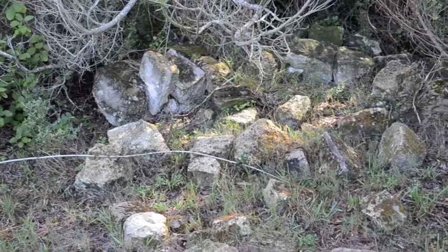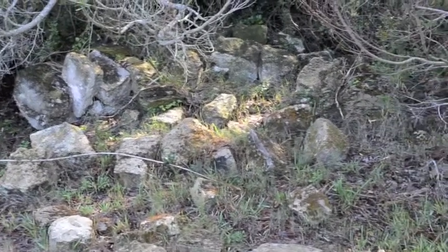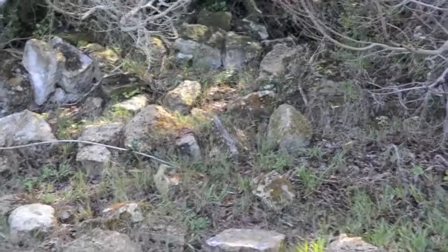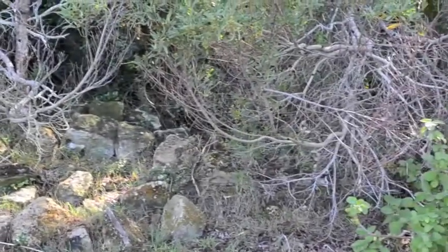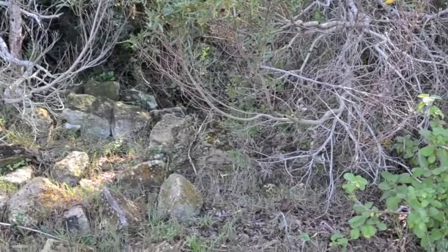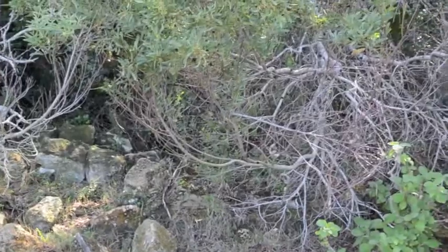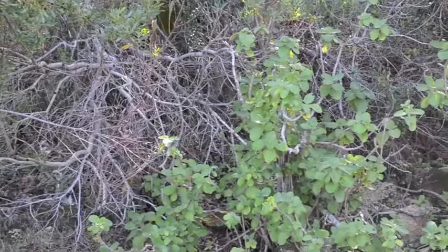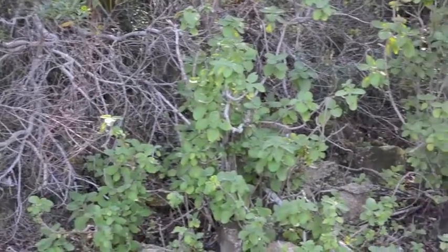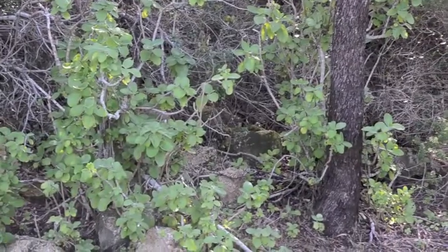So one of the first signs of an old site is when you see rocks like this lying around. This is part of a very old building, 1800s, that is in this thick bush. I'm going to take you in towards the old building and what's left of it. All the houses here are south facing, which is a clear indication that the people came from Europe, from the northern hemisphere, because our houses are normally built north facing. Let's take a look.